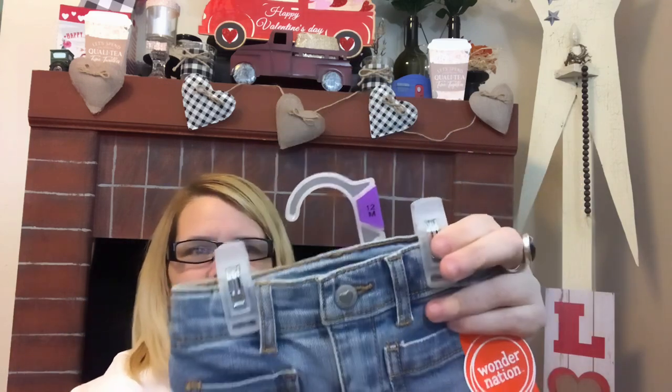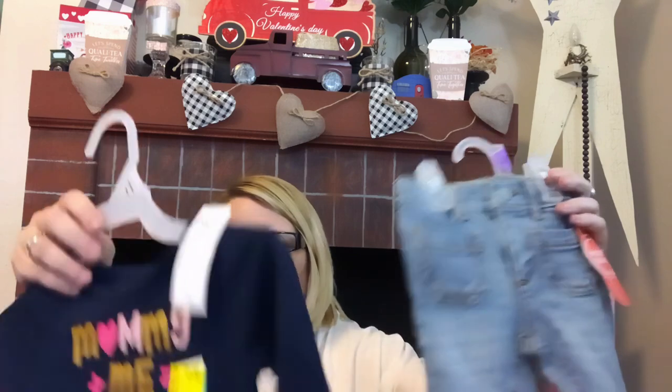We did get these in a 12 month, even though she's almost 6 months, but that's okay because she's growing quite fast. And the longer they can wear them, the better. So, last but not least, these were $2 each. They say $3.50, but they were actually $2.